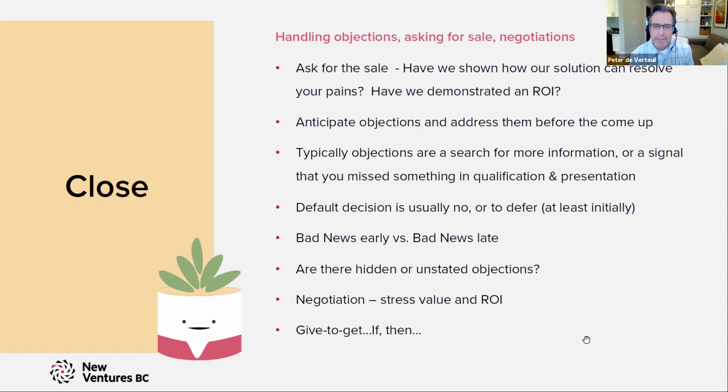One is what I call give to get. So if you're going to, for instance, decide you're going to drop $1,000 in setup fees, or if that's what they're asking for, ask for something in return. And by the way, there's oftentimes things you can get in return that are of no cost to the customer. It might be, for instance, that they act as a case study, or that they act as a reference, or that they agree to be a quote in a marketing piece. So always, before you give something, ask for something back.